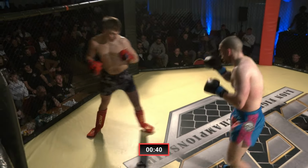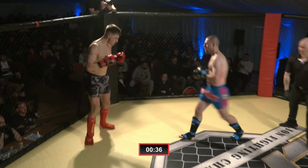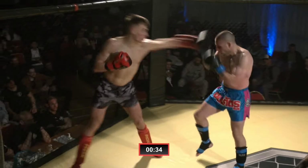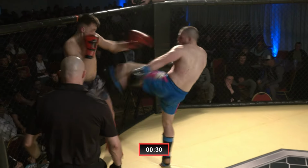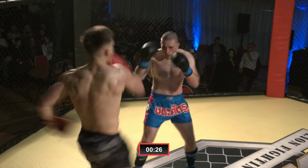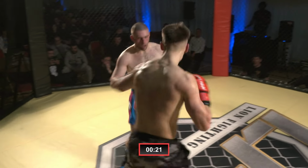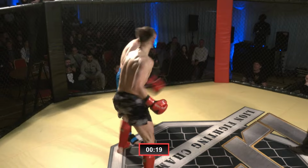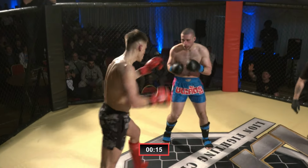It was a hard pace for that first. It was going to be difficult to keep going for the second. Both fighters slow down and get composure. Blue corner again with that big left hook. Jack Keaveney keep pushing forward. Oh, it's a big right and a left. Needs to keep those hands up high.